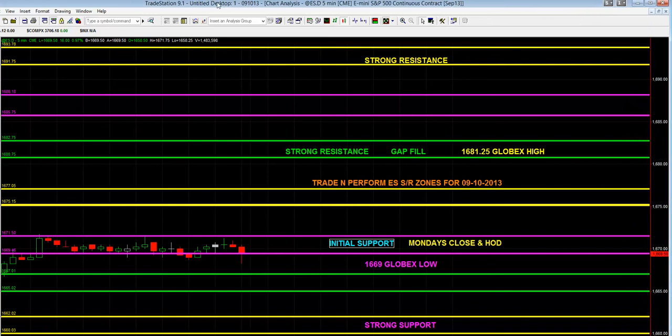Okay, guys, just so you know, this is for education purposes only. This morning, it's going to be a very interesting open. We are opening just below this gap fill that is at 1682. And obviously, the markets are strong across the board, including NQ, which had an impressive move overnight.